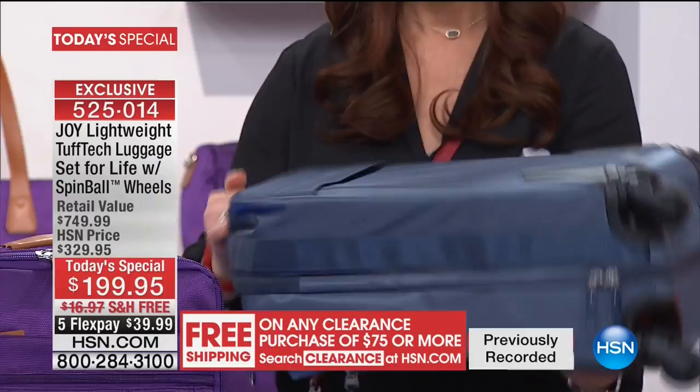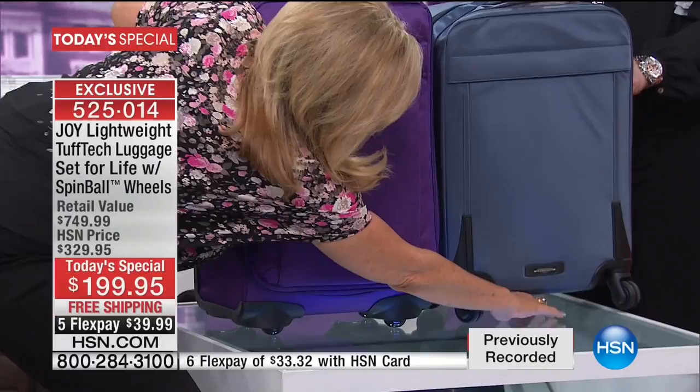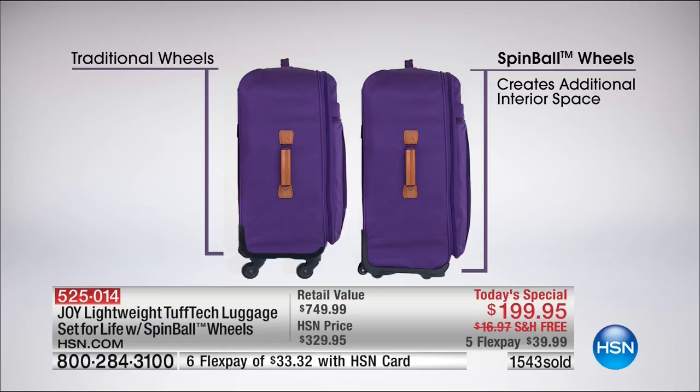Can you put that next to this? Stand it up, turn it around. Look at the difference in size. And go down here. Look at my hand, all the airspace down here. So on the left is a typical 360-degree wheel, and on the right, the bag looks so much bigger, doesn't it? Because of that low profile, you are going to say, why did this not exist before?